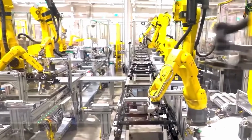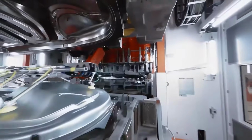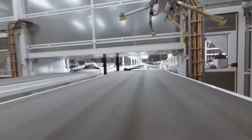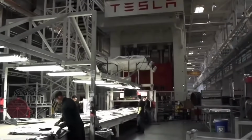After stamping, robotic arms lift and transfer the formed panels onto conveyor belts, directing them to a quality inspection zone where laser scanners and human inspectors check for warping, stress marks, or micro cracks.